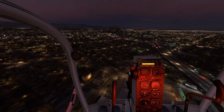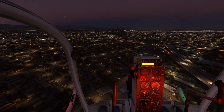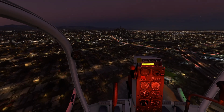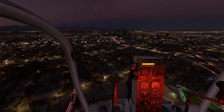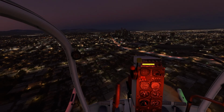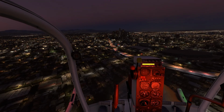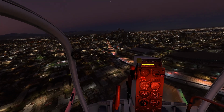And here we are now beginning to approach this cluster of buildings. This is downtown LA. I once stayed in Hotel Figueroa many, many years ago when downtown wasn't as notorious as it is at the moment. Around about 1978, I think it was. Long time ago. So here you can see a really nice cluster of buildings that represents downtown.